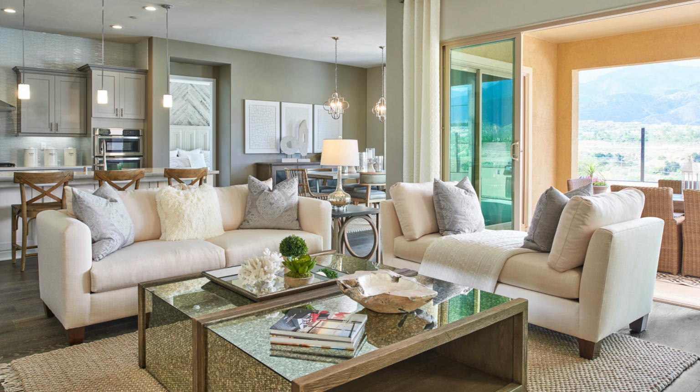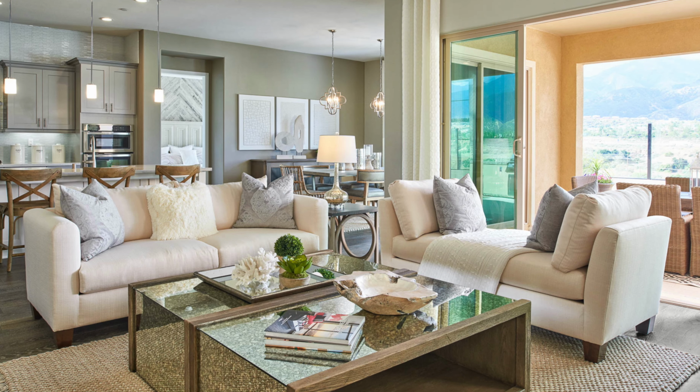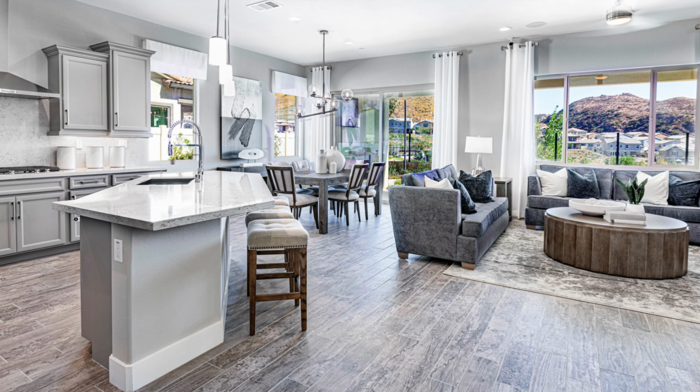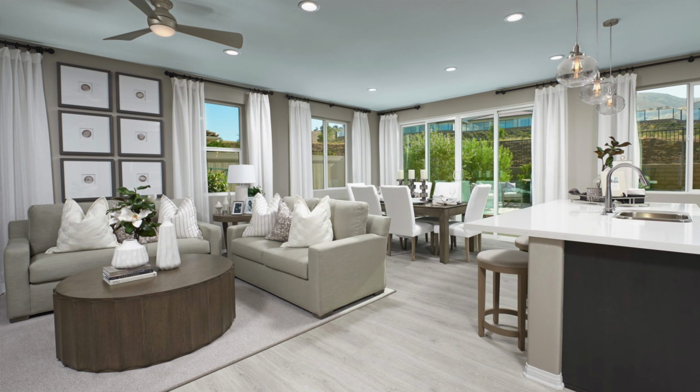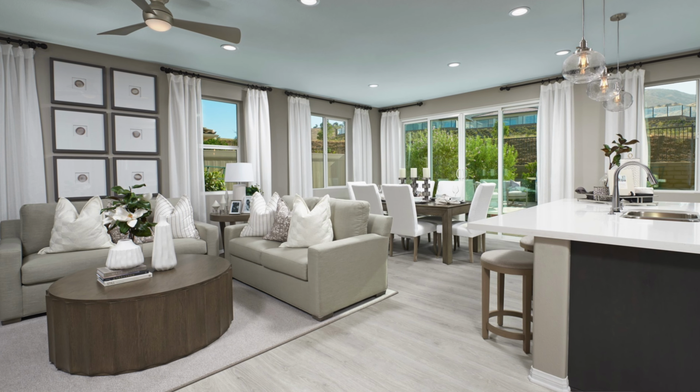And the best example of this is when you visit a new construction community and you walk into model homes for the first time. As soon as you open the door and you walk in, you immediately get that feeling of wow. And that feeling comes from the staging.